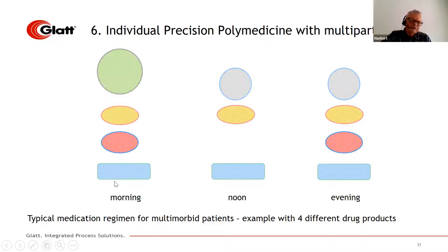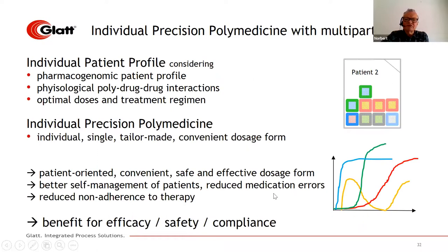Some elderly, some sick people have to take a lot of tablets, of pills every day, in the morning, at noon, in the evening. And this is sometimes not so easy to handle, not to mix it up, not to change medication. And we could think about making it more comfortable and more simple for such people with benefit for efficacy, safety, and compliance again. So the future could be that we look at every single patient. We are working more patient-oriented. We try to provide more convenient medicine. And by this aspect, we try to ease the self-management of the patients and reduce medication errors.